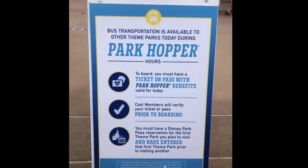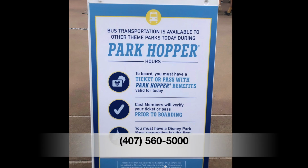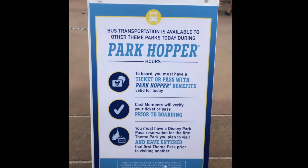At this current time, unfortunately, there is nowhere on the My Disney Experience app to check if the park you're visiting has reached capacity. However, there is an automated number that you can call that will tell you if any of the parks have reached capacity. That number is 407-560-5000. Also, you can hop to more than one park. So it is possible to park hop to all 4 parks at the moment. It just all depends on capacity and then of course time, because park hopping doesn't start until 2 p.m.